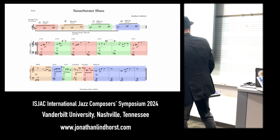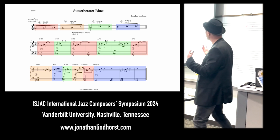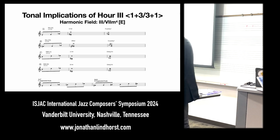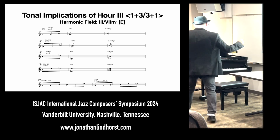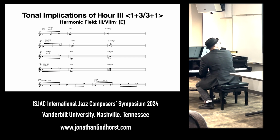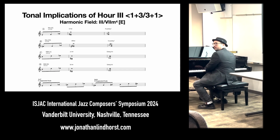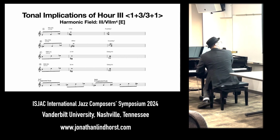And the great thing about this particular hour, this is the one that has the hexatonic augmented sound. First of all, in the roots, well, that's like a blues, this is the blues in E basically. So we've got the 1, 2, 4, and the 5. So it's all built in there.